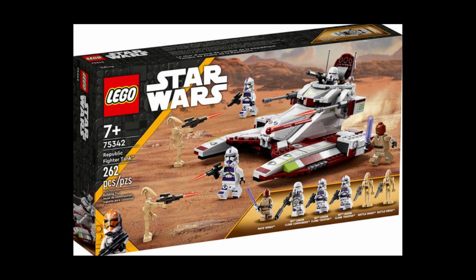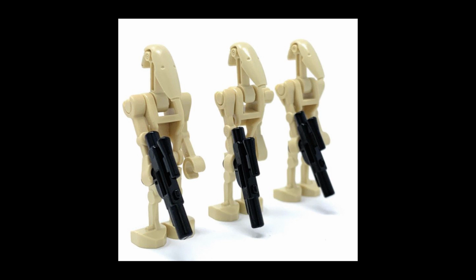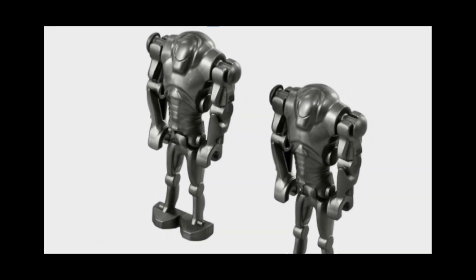That will extend to the minifigure selection in this new ATTE, and the minifigure selection is absolutely amazing. There will be 8 minifigures, and first time to get the boring ones out of the way. There will be 3 normal battle droids and unfortunately no super battle droids. Super battle droids actually haven't shown up in a LEGO set since 2015, which is very odd. It's already been 7 years since LEGO Star Wars super battle droids have showed up, and at this point I'm just assuming they'll never be made again in LEGO.